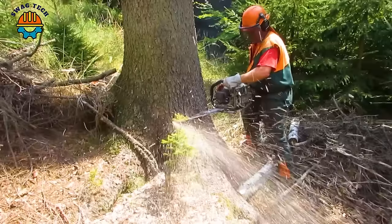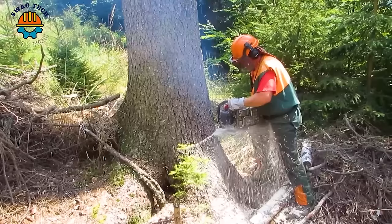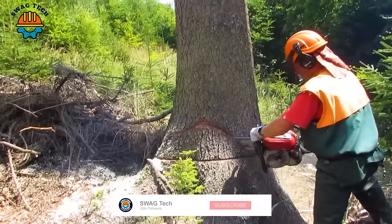Step back in time with the Stihl Contra 1959, a classic masterpiece in woodcutting. With a design superior to its time, the 1959 Contra was equipped with a 6.3 horsepower engine, demonstrating its ability to handle large tree trunks.